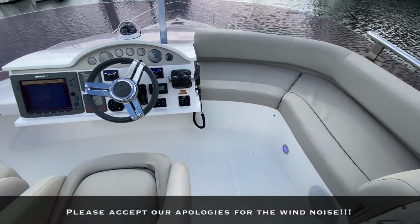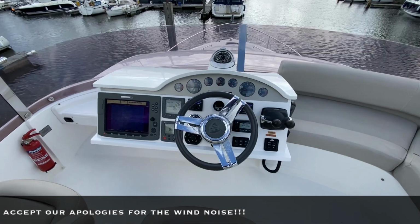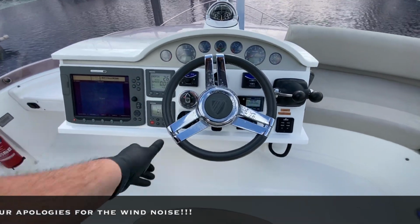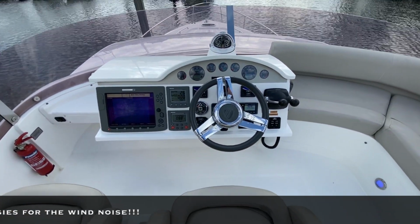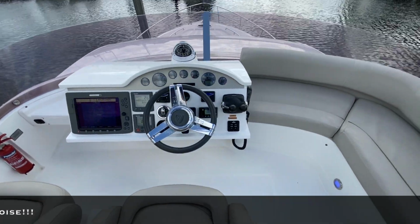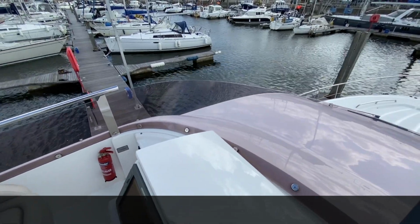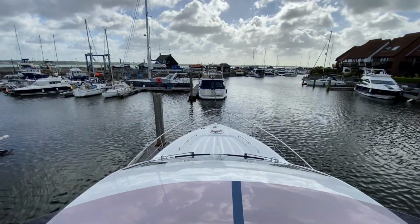As you come round, you've got plenty of seating by the helm. Straighten up the steering wheel. Very accessible helm position. Fantastic from here. If I just stand behind the helm now, this is where you're driving from.